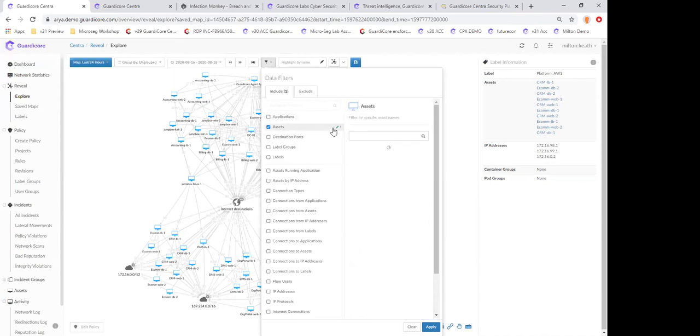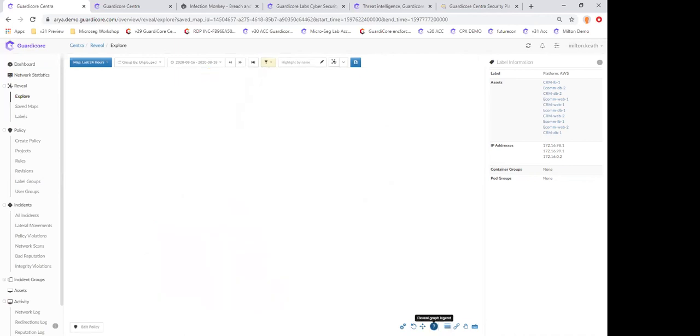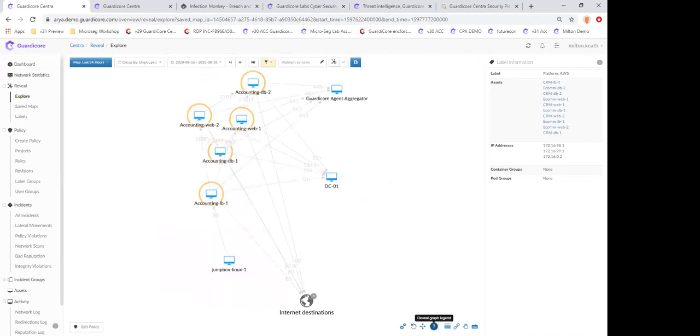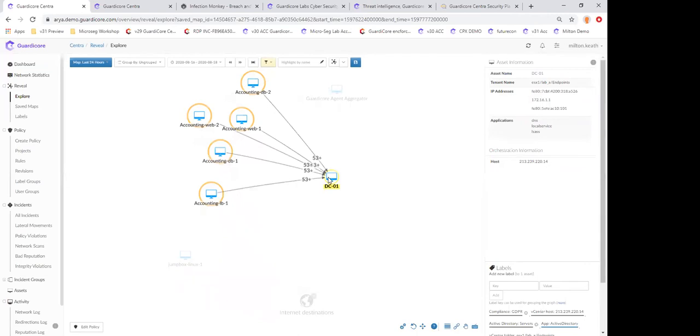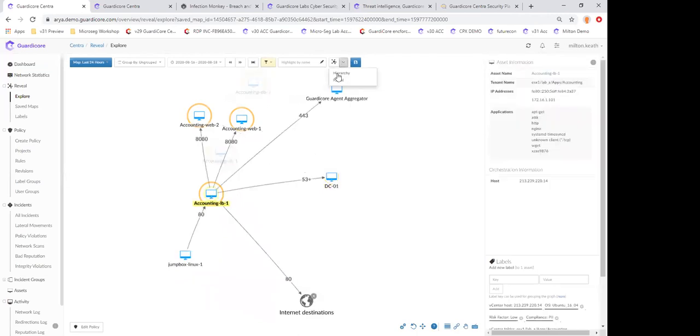Now I like to pick on accounting here. So I'm going to do a search for ACC because I know in this environment that all the accounting servers have ACC somewhere in the name. And now I'm showing every accounting server plus 1 neighbor away, whether it's the jump box that's managing the load balancer or the Active Directory domain controller that they're all communicating with. And I'm going to click on this load balancer and just say, let's make this hierarchy.